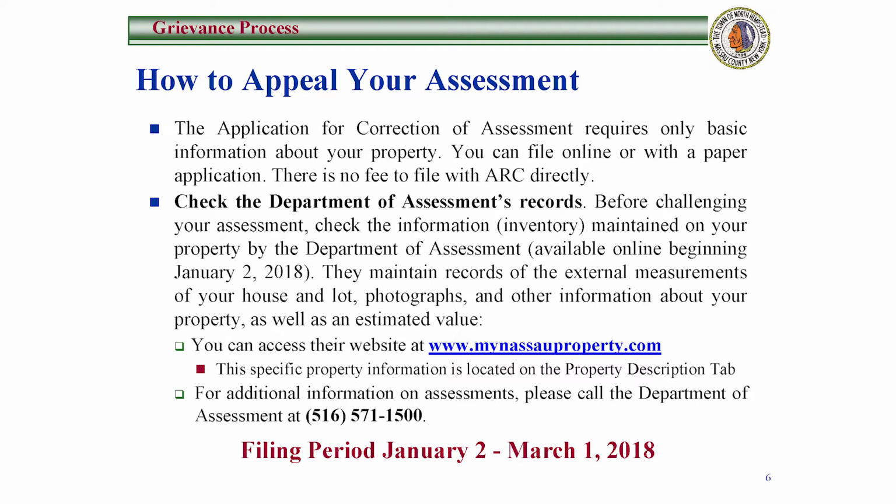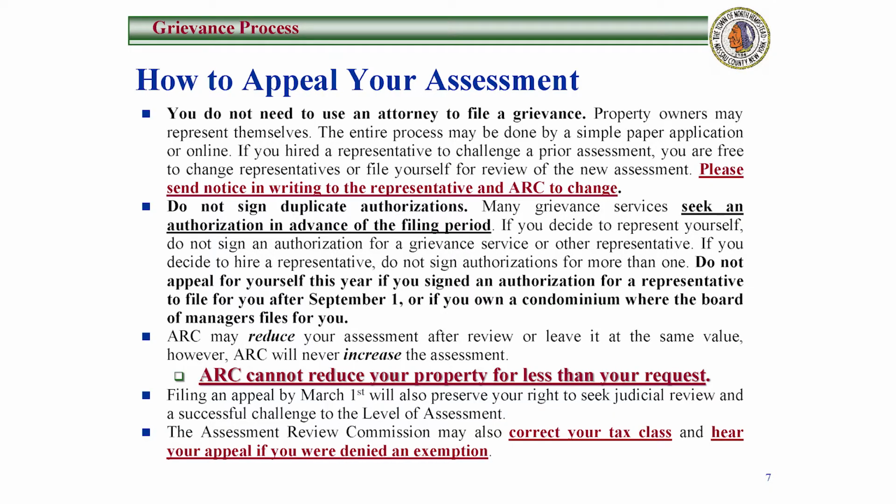There is just some basic information that you need to file a very clean grievance application. As you can see on the white form that we handed out, the application is pretty basic. It's only 2 pages, and only some basic information is required. Some of that information you're going to get on the Department of Assessment website, and we are going to show you how to find that. The address for that website is www.mynassauproperty.com. The website has been around for almost 20 years, and we're going to show you how to get onto it and how to use it. The Department of Assessment also has a direct phone number that you can call. We put it up on the screen: 516-571-1500. Now, I did mention that anybody who wants to file for themselves, representing themselves, can.